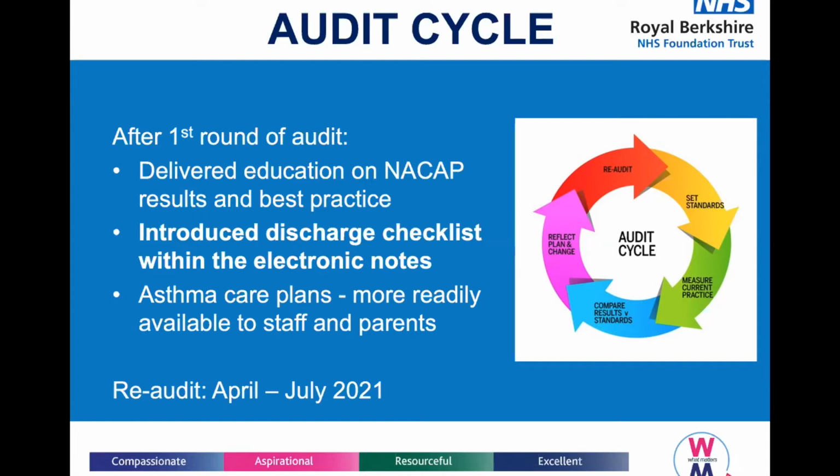Our hope was that the discharge checklist would both prompt discussions about the things that we've been talking about, so maintenance medication, inhaler technique, and everything like that, but also make sure that clinicians were thinking about these things and prompting clinical decisions and improving documentation. We also made the asthma care plans more readily available to staff and parents. And having done those three things, we wanted to re-audit the data to assess the effectiveness of these interventions. So we looked at the patients that were admitted with asthma and wheeze between April and July 2021, which was 31 patients. And then it will be re-audited again in the next cycle.